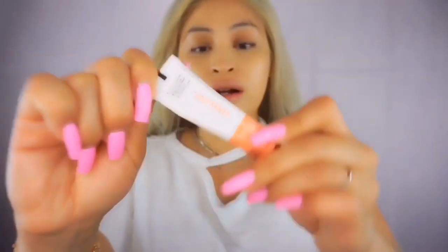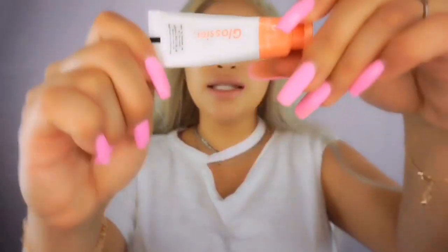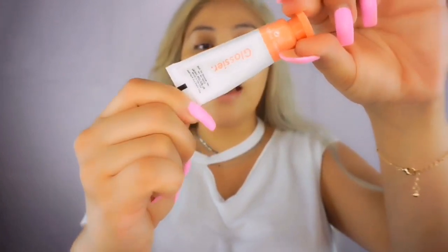This is their Cloud Paint Seamless Cheek Color, and this is in the shade Beam. A little bit goes a really long way, so I'm just going to put that much on my hand, and I'm going to use my fingers to apply this.